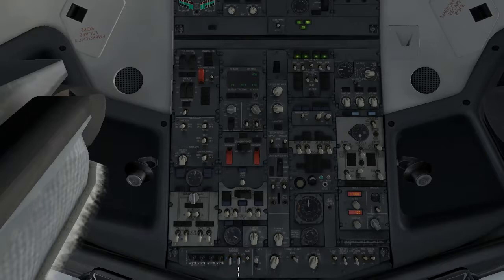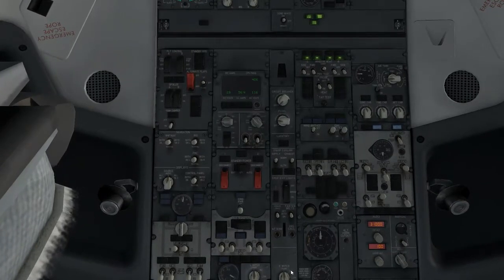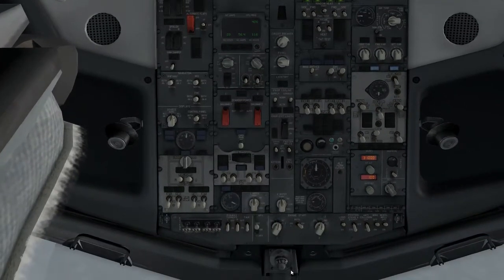I'm going to turn them all on. Taxi light. I should have mentioned a couple of things I'm going to do here before departure. I've gone ahead and selected the start switch to the flight, or excuse me, I think it's just the on position is what it says. Oh, continuous.